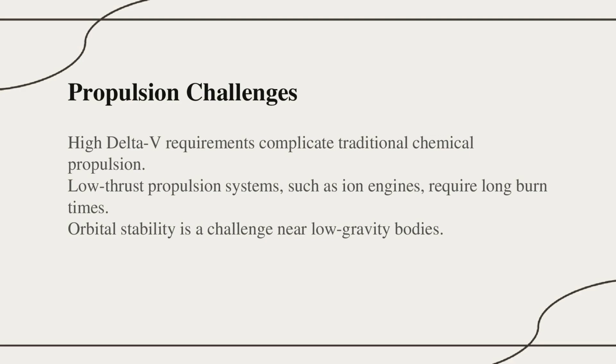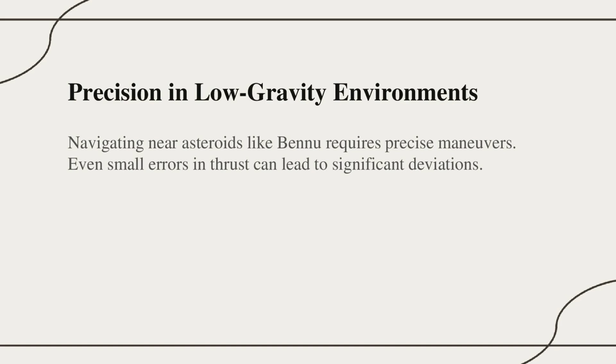But we're just getting started. Yes, there's so much more to explore. Let's delve deeper into the specifics of these challenges and see how they influence the future of asteroid exploration. Perfect. Let's jump right back in.